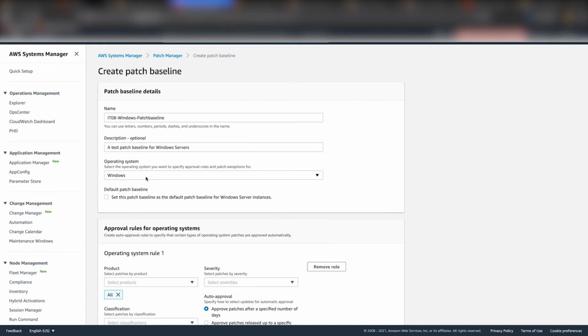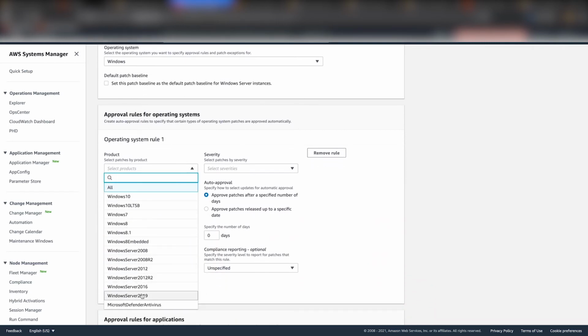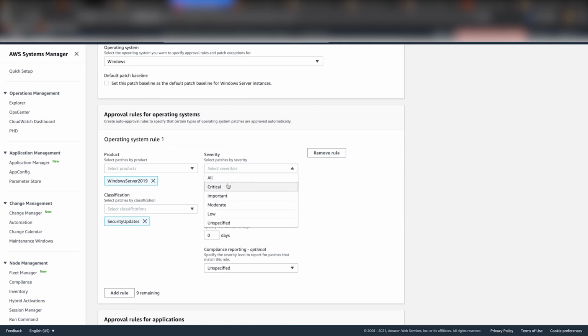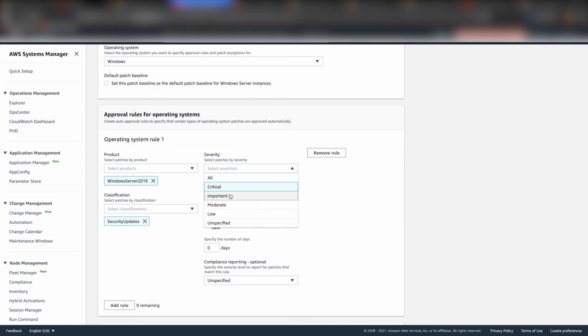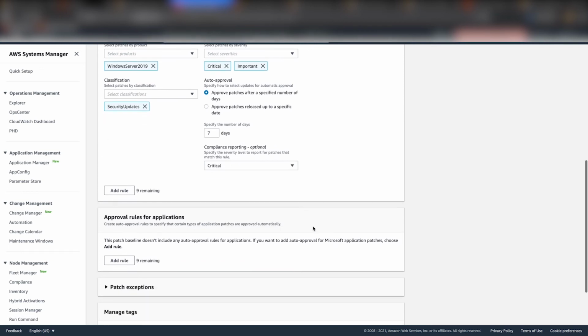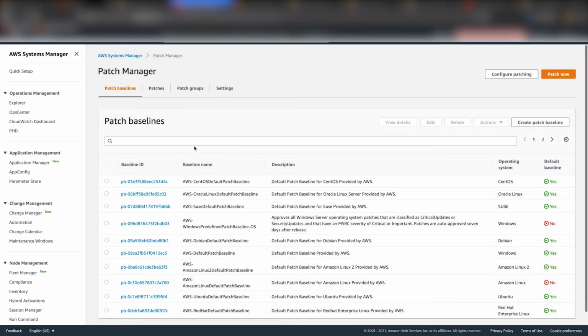Now I'm going to choose the operating system, which is Windows, and I may choose to specify this as the default for that operating system type. I'm going to specify Windows Server 2019, and I'm going to select Security and Critical Updates. I'm now going to configure my auto approval rules. I'll set it to 7 days. That works for me, but mileage may vary depending on your specific testing requirements and capabilities. Let's click Create to create and configure our patch baseline.